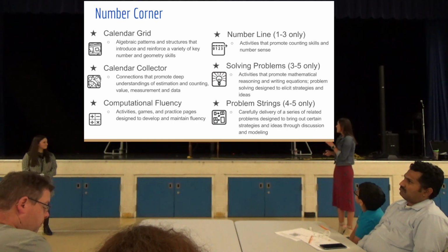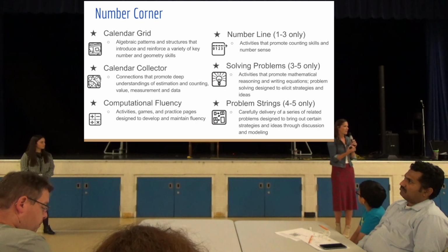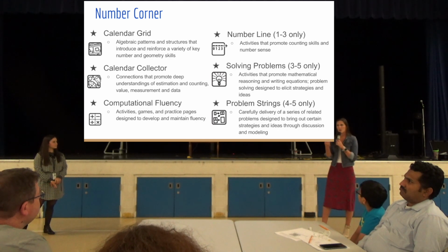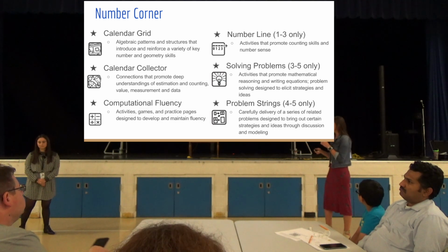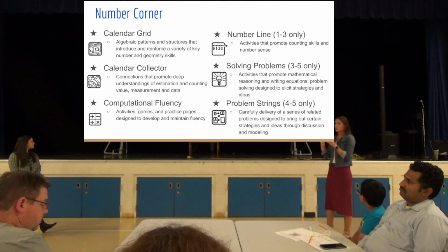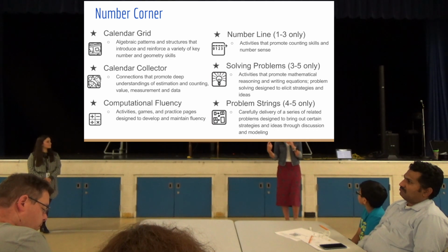Solving problems. This is a lot like the math forums, where they're solving really engaging problems, working with their peers, really working to become problem solvers and build their strength to persevere. And problem strings make a debut here as well. So they're both in Bridges and the Number Corner.